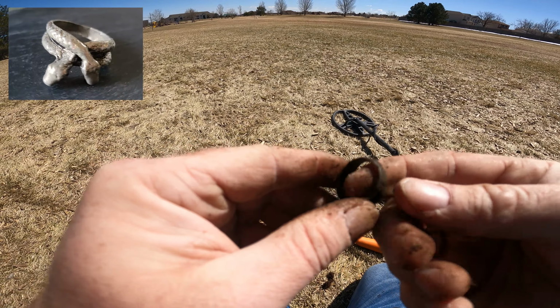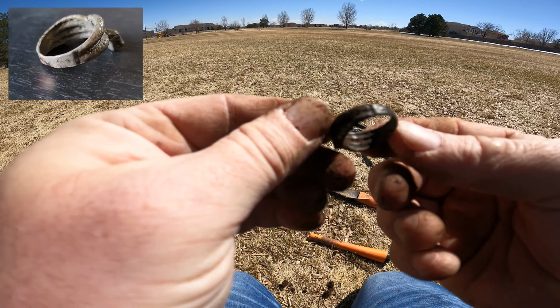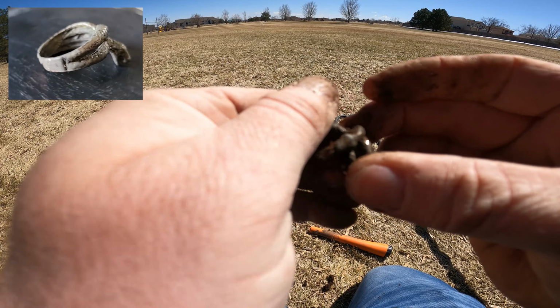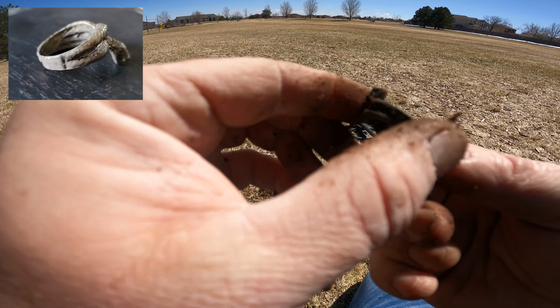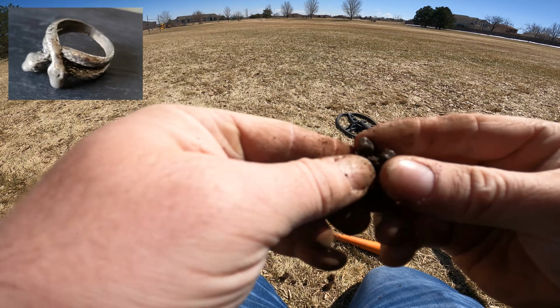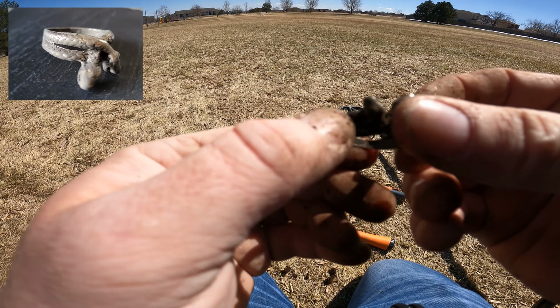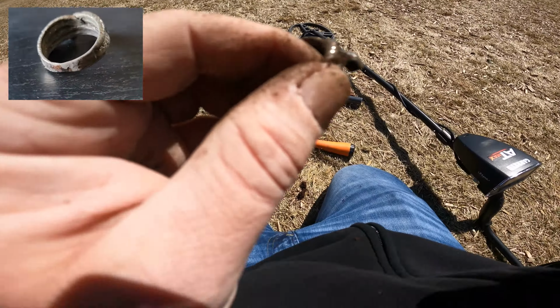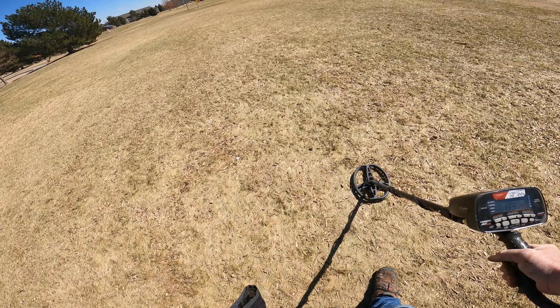I think it's definitely not precious metal. I could be wrong. It does not look silver. Unless it's been in here forever. Oh, that is, maybe it is. I don't see any markings. It's still cool. I've never found a snake ring before. It's got two heads, that's awesome.